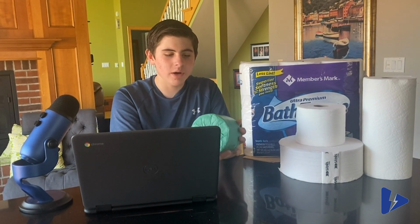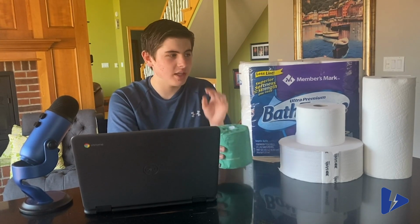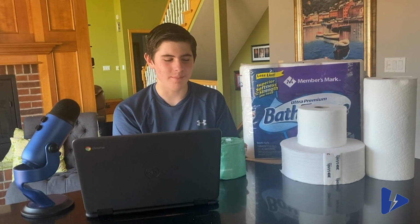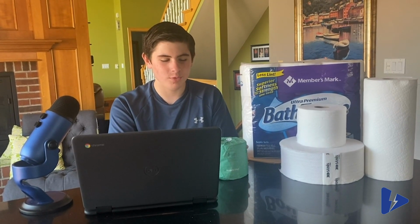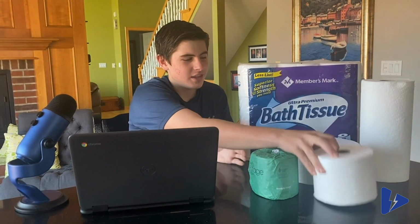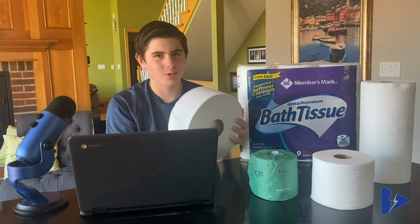Now this toilet paper is a little less quality than these previous toilet papers, but it is a lot easier to find. And you might be wondering, why is it easier to find? That would be because they sell one roll at a time. Now, this could prove a problem if you have a family and you can only buy one roll at a time. So that brings us to my next option, which is the industrial toilet paper roll.